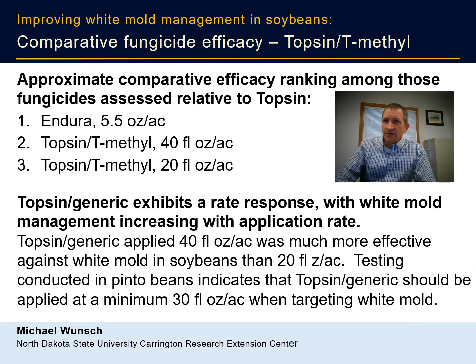I'd like to summarize what we've learned before I close. We did not make any head-to-head comparisons of 20 versus 40 fluid ounces of TOPSIN, but if you looked at the relative performance of 40 fluid ounces of TOPSIN versus 5.5 ounces Endura, or the relative performance of 20 fluid ounces of TOPSIN versus 5.5 ounces Endura, you will see very clearly that the 40 fluid ounce rate was performing better than the 20 fluid ounce rate.